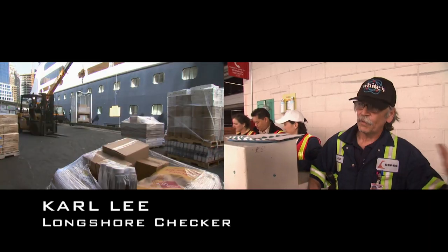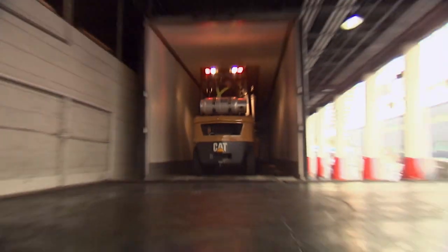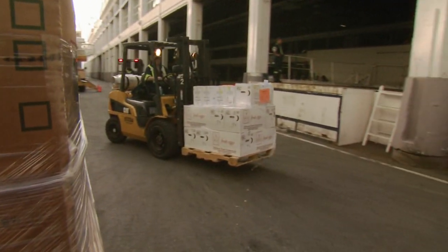That's good. Somebody said it's like a dance down here. Like one person moves in, the other one moves out, and they unload the truck, and it's a coordination effort between everybody then.